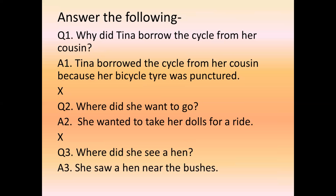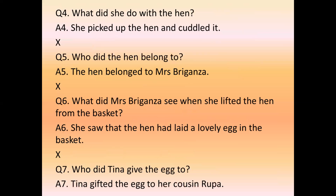Q3. Begin with a capital letter W. Where did she see a hen? Question mark at the end. All of you will be able to give this answer, I am sure. A3, next line. S capital. She saw a hen near the bushes. Full stop at the end of the sentence. Children, if your page is over, you can always move on to the next page. And if it is not over, you can continue on the same page and then move on to the next page.